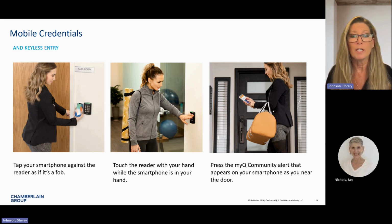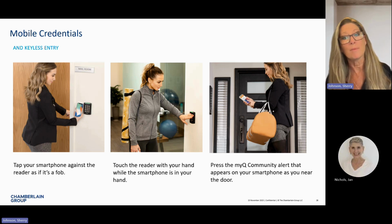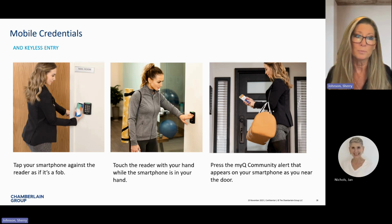The new LiftMaster Smart Reader, powered by MyCube mobile credentials, provides seamless entry for residents across an apartment complex while maintaining building security, and allows the resident to choose from 3 different modes: tap, like they would a fob, touch, or alert, which is the push notification to the smartphone. Most of our smart video intercoms are also enabled for mobile credentials without needing any additional hardware, and they can use the tap feature or our alert function with the app, and they work seamlessly with those as well.